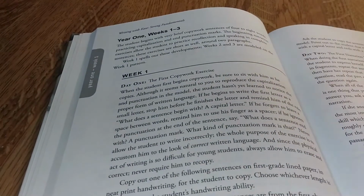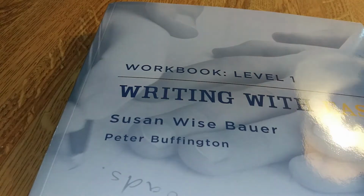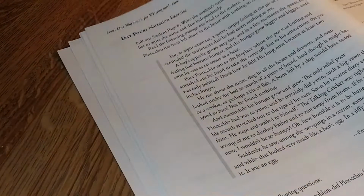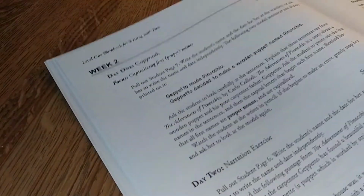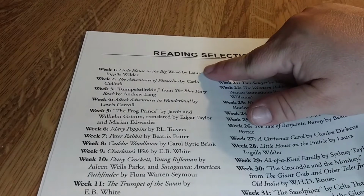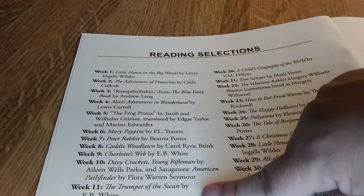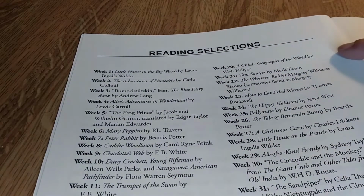Now, if we come over to the Writing with Ease Level 1 workbook, because remember, this book is for all 4 levels. That was level 1, but it goes all the way to level 4. So here we have the workbook for level 1. And this could be used without that other book I have there. Because you open it up, and right here it gives you your reading selections, which books they want you to read each week. And I think I'm going to try and stick with these books as much as we can.